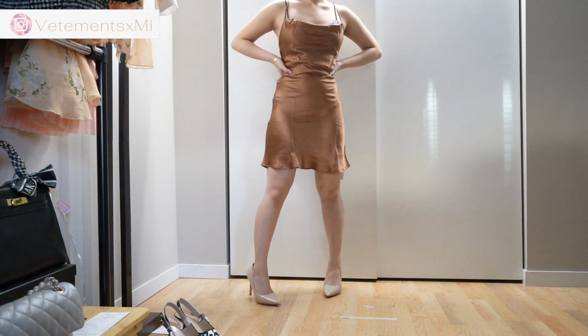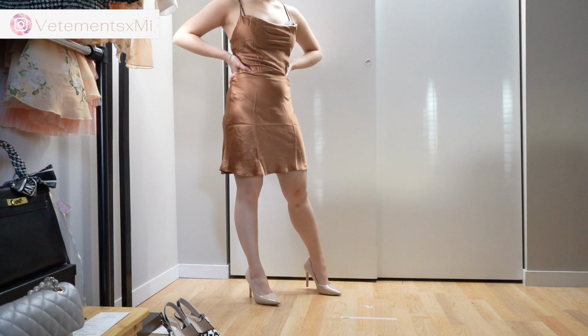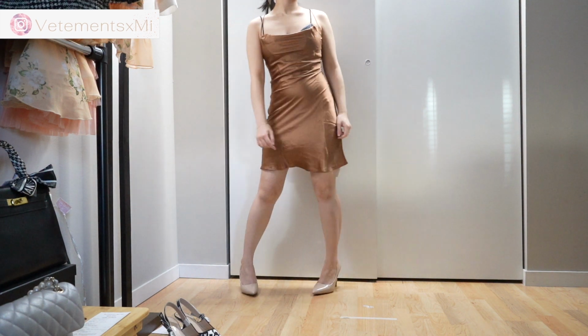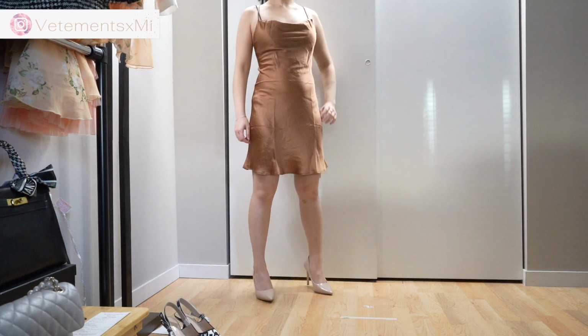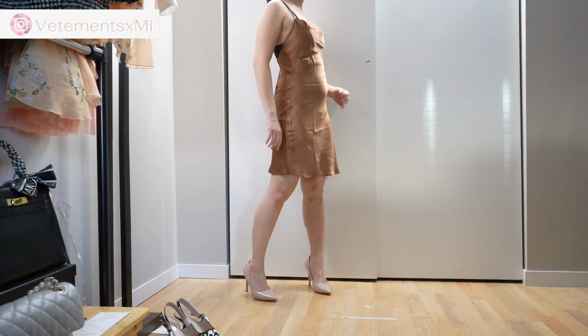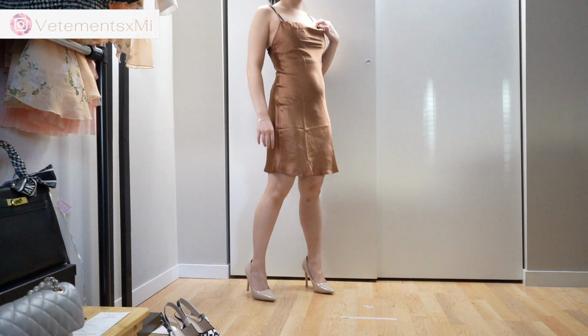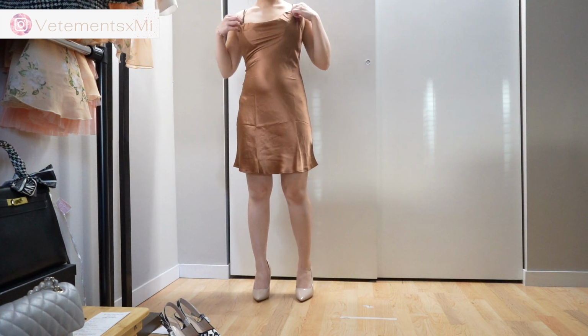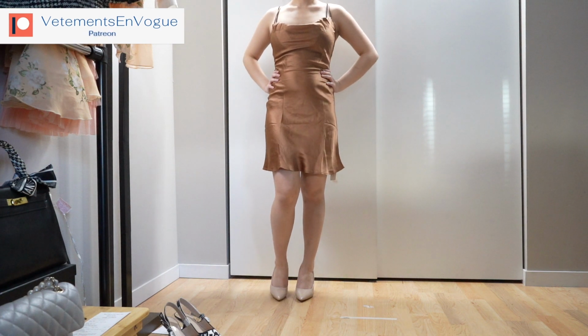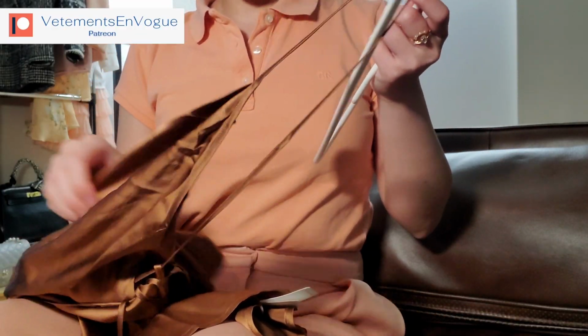The main reason I bought it was because I was hoping to use the top part of the slip dress as a cami if I wore something over the skirt part of it, or if I wore something on top over the cami part of it and just used the slip part at the bottom, the skirt part, as part of the outfit. And it's really easy to just use your dresses that way.